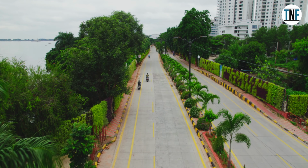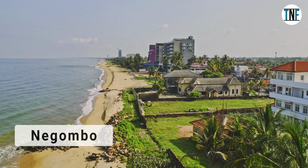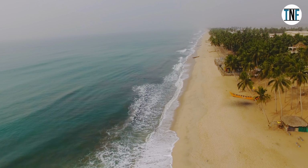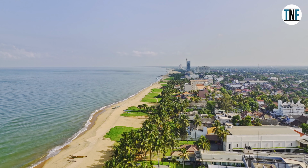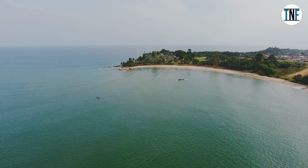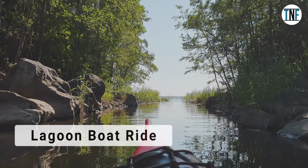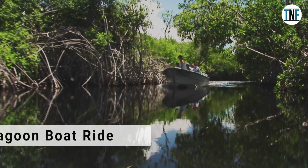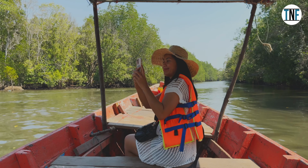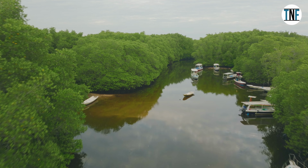Day 1. On the first day of our Sri Lanka trip, we landed at Bandaranaike International Airport, Colombo. A short 30-minute drive took us to Negombo, a seaside town known as Little Rome because of its colonial churches and Portuguese heritage. After checking into our beach resort, we had two options: relax by the shore or take a lagoon boat ride through mangroves and fishing villages. This experience takes 1 to 2 hours.